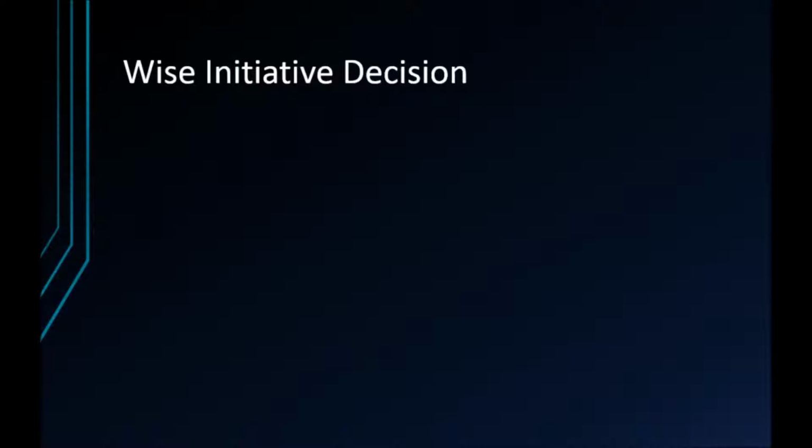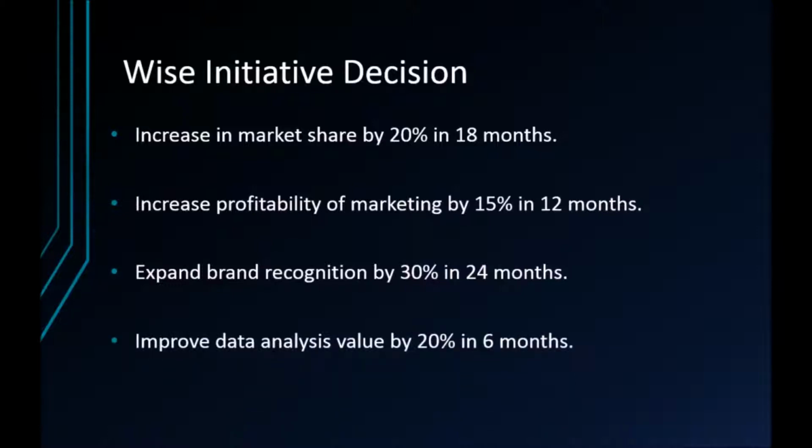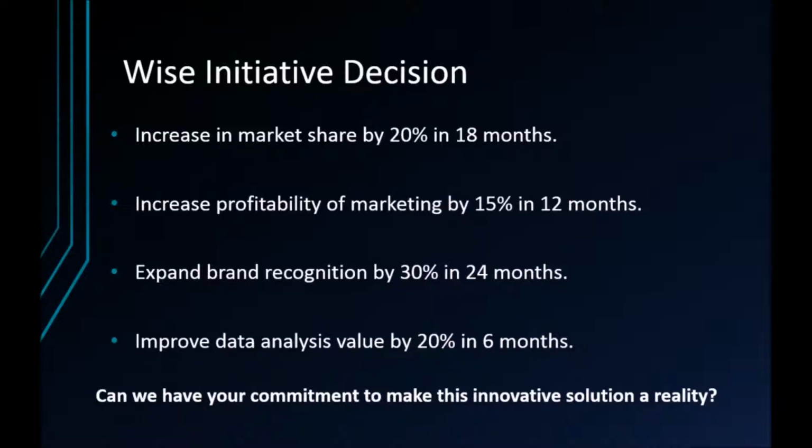The wisdom in implementing screenless technology can be perceived by an increase in market share by 20% in the next 18 months, a more effective and more efficient marketing campaign that will improve profitability of market strategy by 15% in the next 12 months, and improved brand recognition by 30% in 24 months. It will also benefit the efficiency and effectiveness of marketing data analysis by 20% in the next 6 months. Can we have your commitment to make this innovative solution a reality?